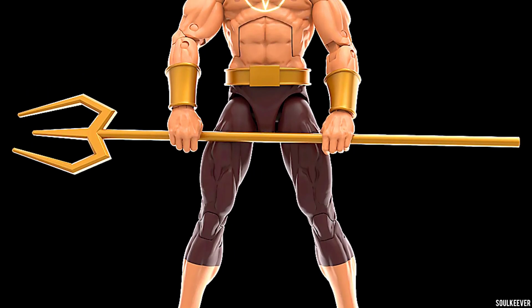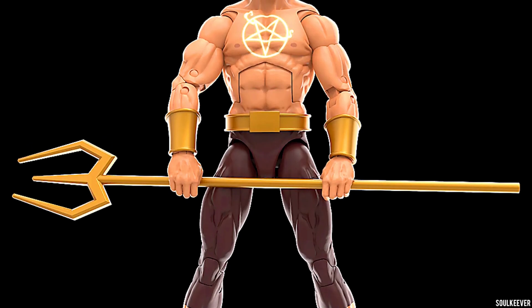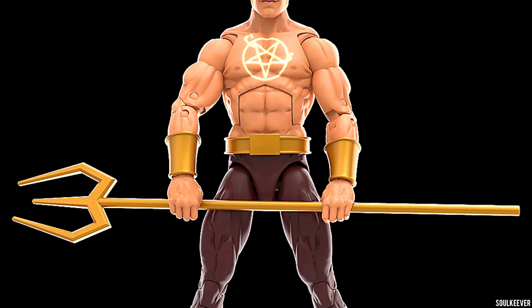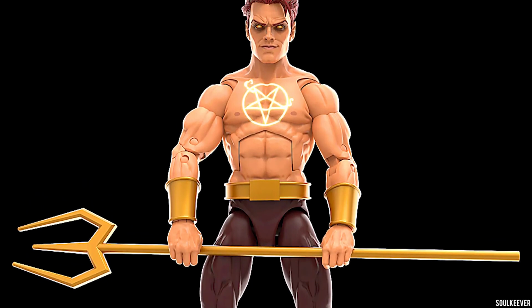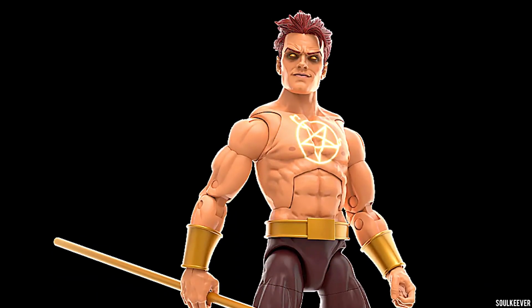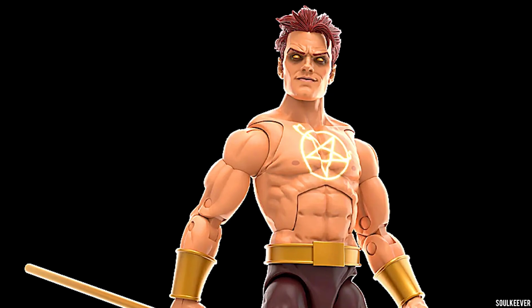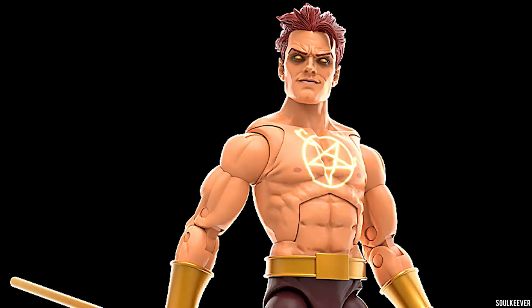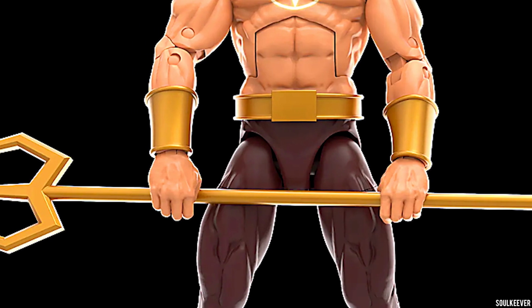I like the pitchfork. I think the pitchfork looks pretty cool, and the pentagram that they've painted on his chest looks pretty decent. I don't mind it. It looks pretty cool the way that it's kind of just glowing with the paint job that they gave it. And the head sculpt looks pretty good too. I don't mind it at all. If he's going to have only one head sculpt, I think it works for him. And the bracelets work pretty well. They fit more or less what we've seen from the comics.